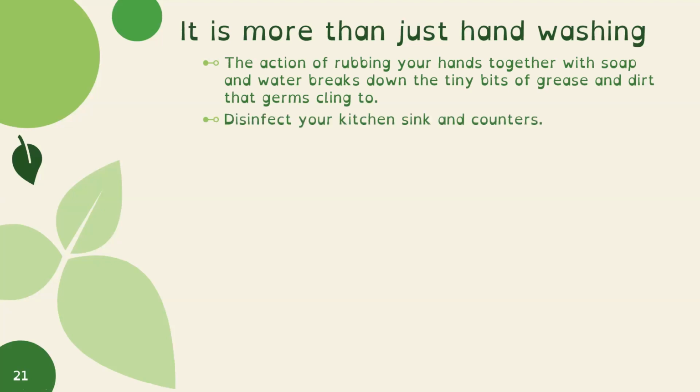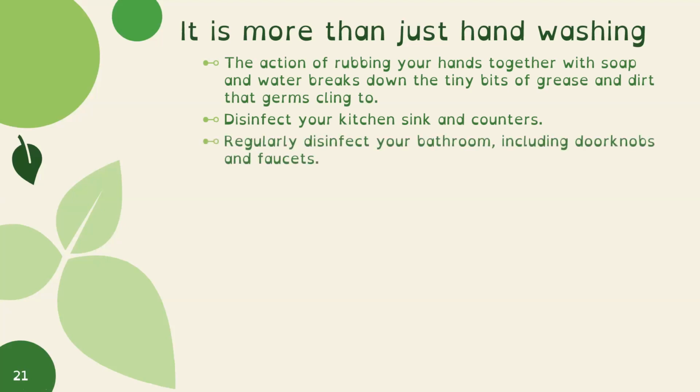You also need to disinfect your kitchen's sink and counters. You need to regularly disinfect your bathroom, including the doorknobs and the faucets. I always forget doorknobs. I'm good at faucets. I'm good at counters. I always forget doorknobs, something I need to work on.